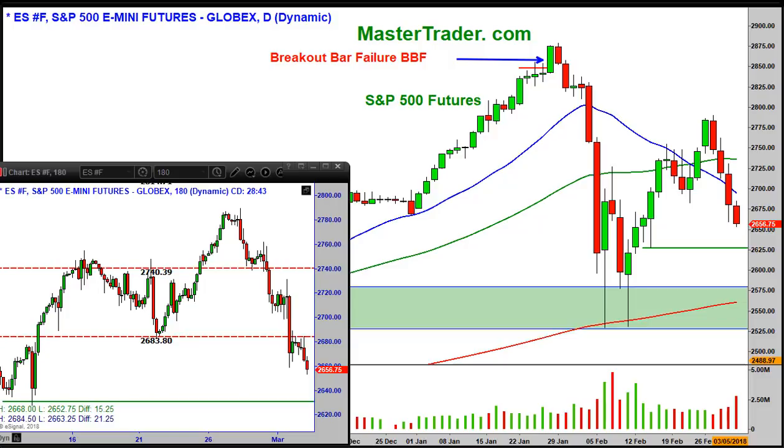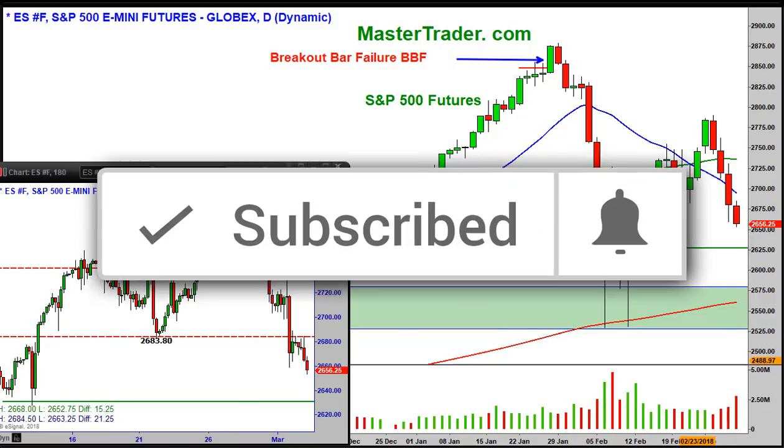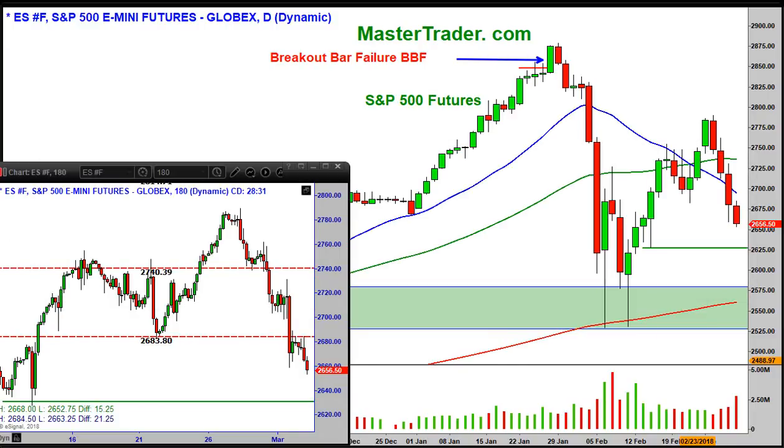So here we have the futures down. These are the S&P 500 futures down about 21 3/4 points as I speak. And of course, the question is, where are they going to go and where might they stop? Well, I've got a couple of targets here.